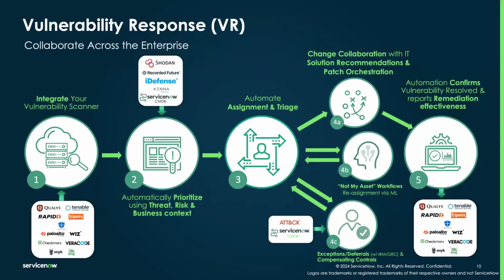Similarly, on the attack surface management side, we have our vulnerability response application, which gives you visibility, prioritization and automation of the vulnerability side across the enterprise. In this scenario, you'd be integrating your scanners, setting up your vulnerability calculators and assignment rules. Elizabeth has some fantastic webinars out there on demand on all this type of configuration. Essentially, you'd have automatic risk scoring and grouping of your vulnerabilities, as well as assignment to the right teams across security and IT. We also have solution recommendations and patch orchestration integrations, as well as different workflows for reassignments and requesting exceptions and deferrals, which can also connect with our integrated risk management solution. And lastly, on the right-hand side, you have rescans that can confirm whether your vulnerabilities have been remediated and close them out.